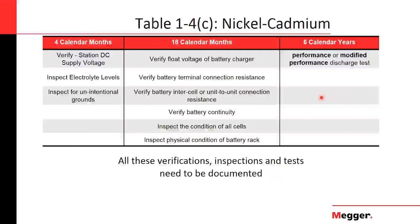Okay, the next table is table 1.4c, and this is for nickel cadmium. These are also batteries that use liquid electrolyte. You can see through the jars, so you are asked to inspect the electrolyte level, and the same other 2 inspections that are required for the 4 calendar months. The same 18 calendar month schedule of testing.